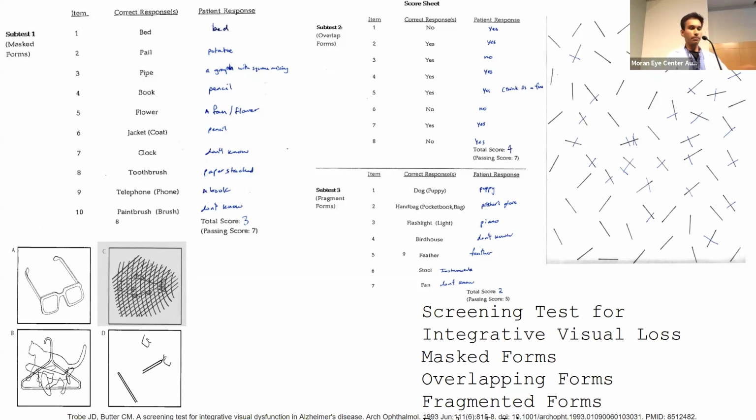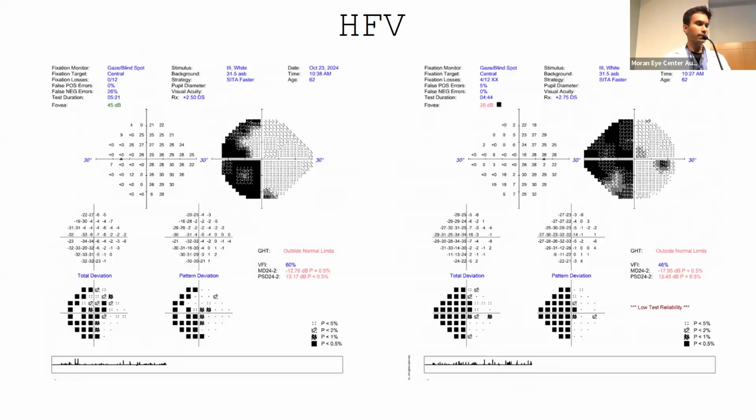Here, the paper started off with a bunch of lines that were not crossed through, and it was her responsibility to cross through these lines. She was only able to cross off about 31 of these lines, which is not a passing score. If you look at this, there are entire fields in the paper where she didn't touch it, like the bottom left. And this is an integrated visual test that's been used throughout the literature, dating back to 1981, for visual loss for cognitive reasons.